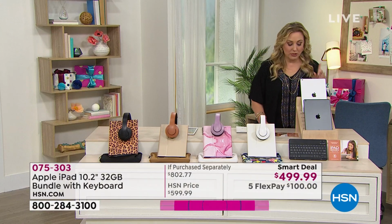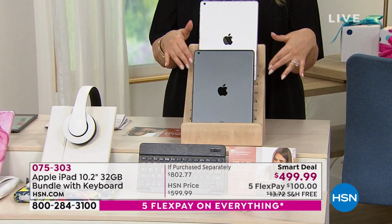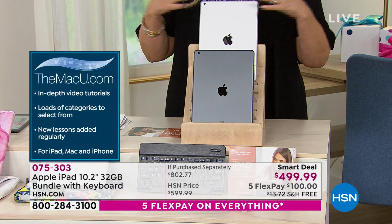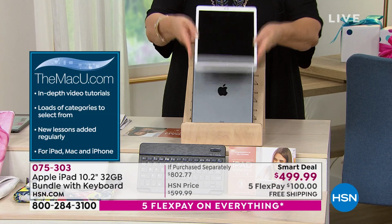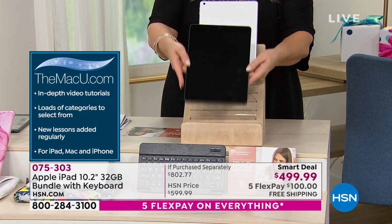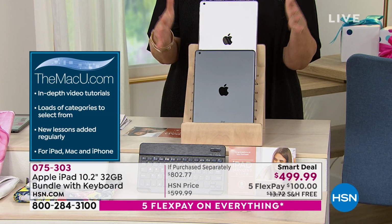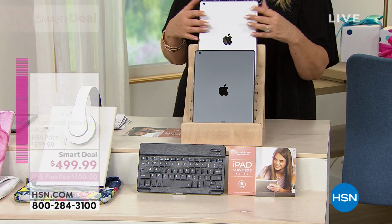Now I want to check with my producer, Brian: these are the 2 colors we have, or do we have that 3rd color? Because we do have the gold. Okay, I don't see it out here, but I'm going to get it for you. Here's the silver, and the silver has a border to it. This is the space gray, which has that infinity border. I know some people love that, some people don't. And then I do have the gold. So that's the first thing you choose: you choose what color you want in the iPad.